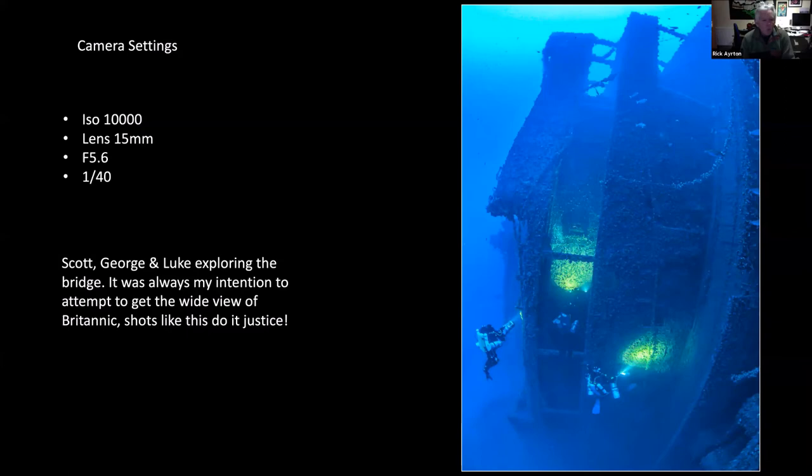What I really wanted to do was to get the wide view of the wreck. And it's with shots like this that I did feel as though I had succeeded. Remember, it's nearly 30 metres or 100 feet from the top rail to the seabed. This is yet another 10,000 ISO image. And I think it does give scale to this fantastic wreck that we were diving.